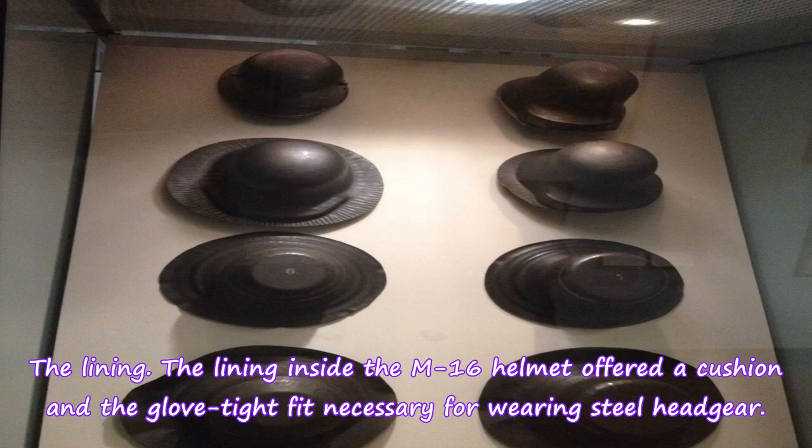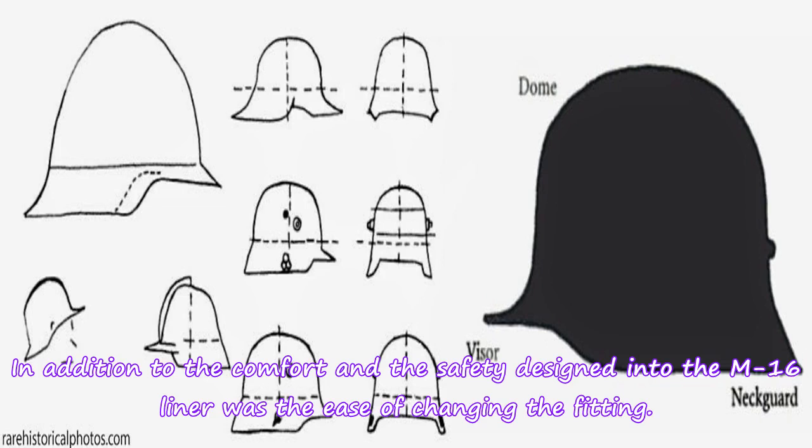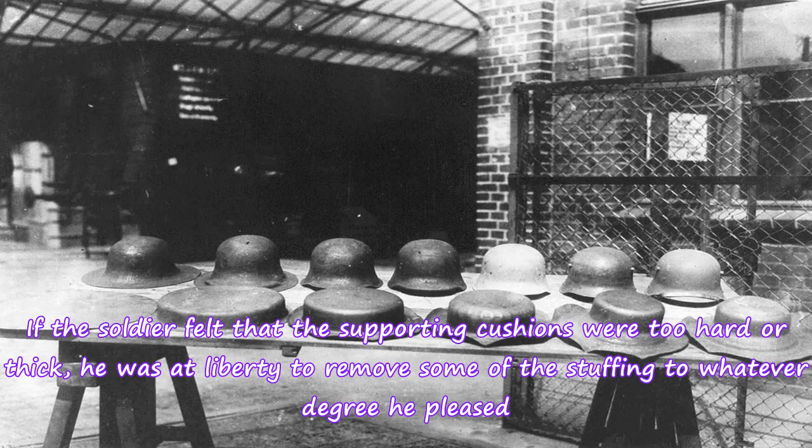The lining inside the M16 helmet offered a cushion and the glove-tight fit necessary for wearing steel headgear. This consisted of a mounting band of leather or steel that ran the length of the inner wall of the shell. In addition to the comfort and the safety designed into the M16 liner was the ease of changing the fitting. If the soldier felt that the supporting cushions were too hard or thick, he was at liberty to remove some of the stuffing to whatever degree he pleased.